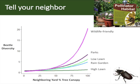This is beetle diversity, and we have an exponential increase in the benefits of having a wildlife-friendly yard when the neighbors are increasing the amount of tree canopy. If the neighbors have low tree canopy, you get some benefits, but it's really not making the biggest benefits that you can possibly get. So this is a little bit of evidence of that additive effect of all the parcels in a neighborhood really contributing to biodiversity.